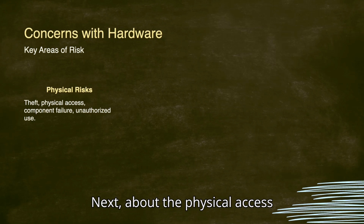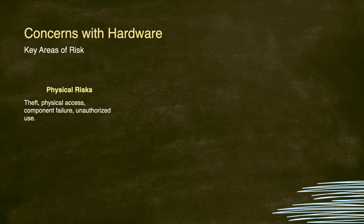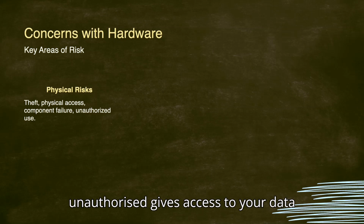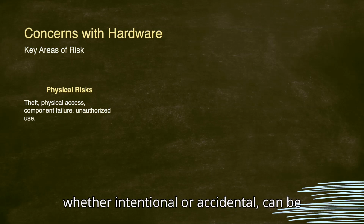Next, about the physical access. Friends, not everyone should have the keys to the kingdom, right? If someone unauthorized gains access to your data center or even a critical piece of hardware, the damage they can cause, whether intentional or accidental, can be devastating.